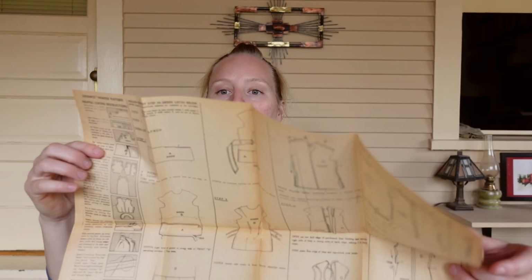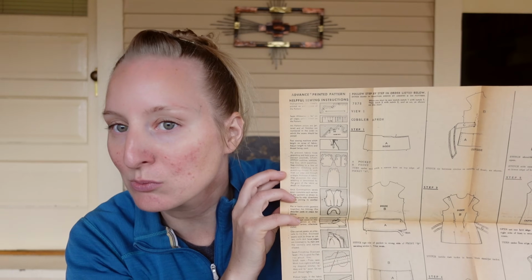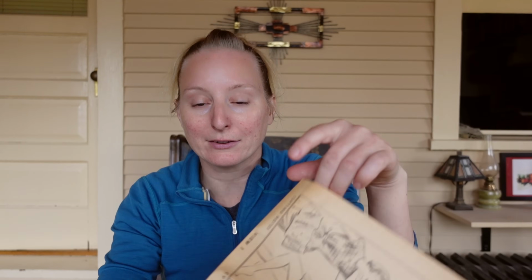And they have some kind of fun instructions in here, like how to mark with tailor's tacks, how to mark with a tracing wheel and tracing paper, instructions for following the cutting layout. So nice, fun, comprehensive-looking instructions. It'll be fun to compare them to more modern instructions, which I feel are often lacking, if you didn't infer that already. And then the pattern itself looks like it hasn't been touched.